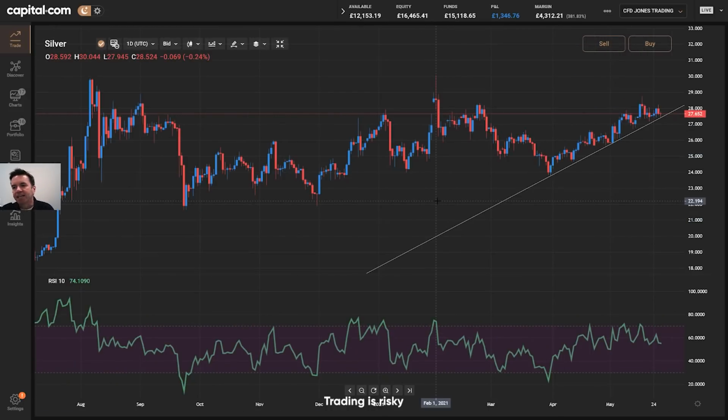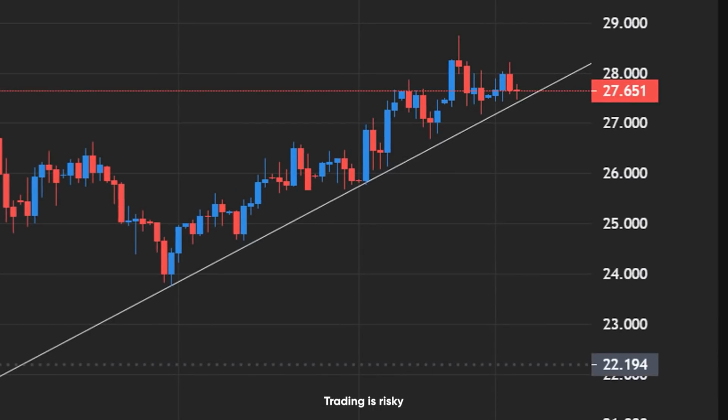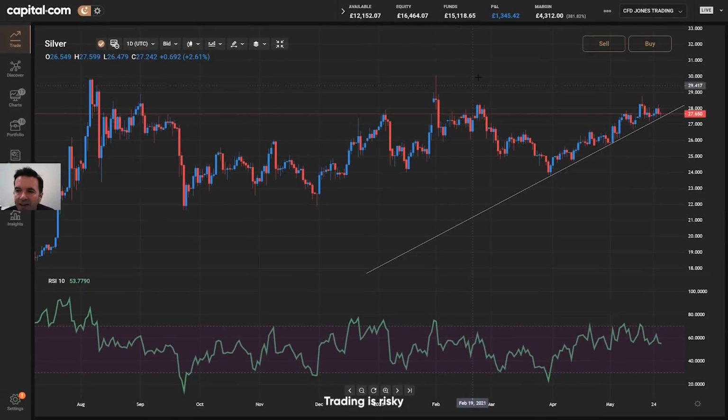If we take it back to the dailies, you can see the trend that I drew on the hourlies. It's there on the dailies. You can see what a problem area it's been up here. Perhaps if we do manage to break 29, we have another look at $30. But $30 has been a real problem. So at the moment, I can't really see the case for a massive breakthrough through $30. But I think I do need to adjust my positions.